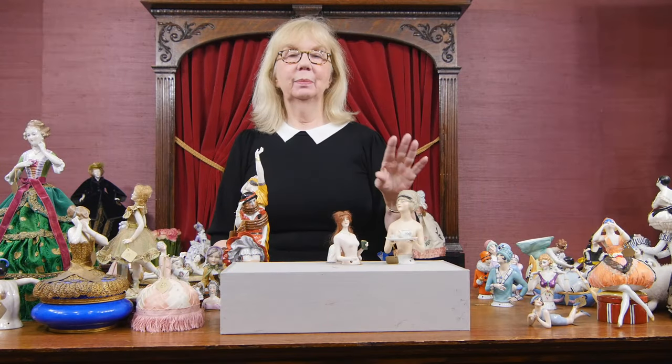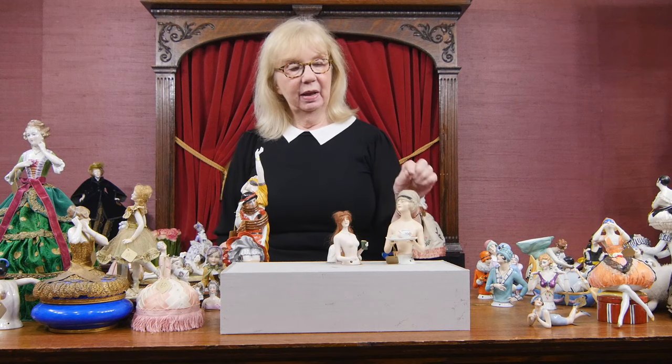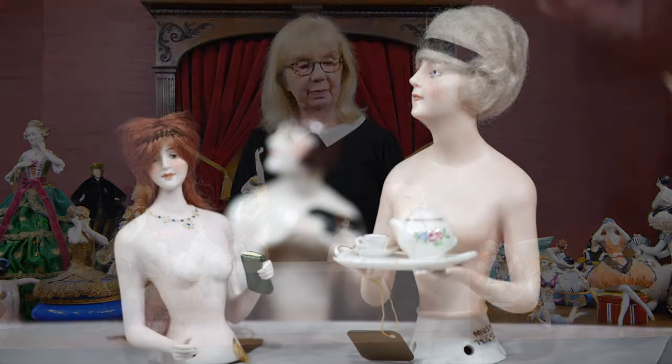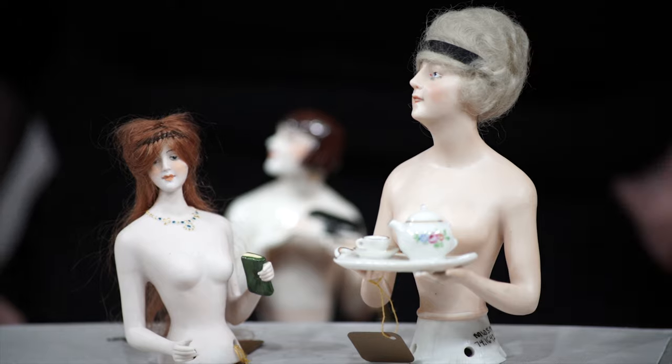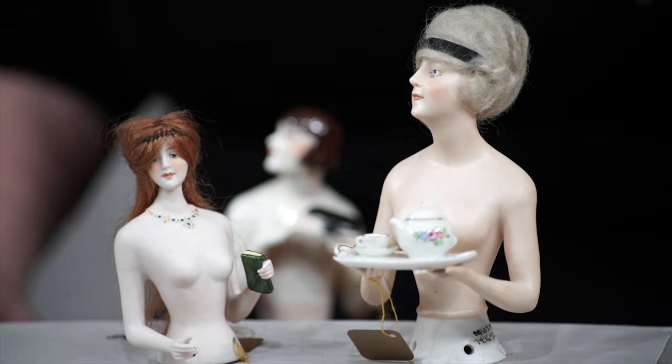As the whole concept of the bisque bathing beauties became really, really popular during this time, they also started to make half dolls out of bisque with the nude bodies, as the half dolls had. And I have two examples to show you here that I thought were quite unusual.